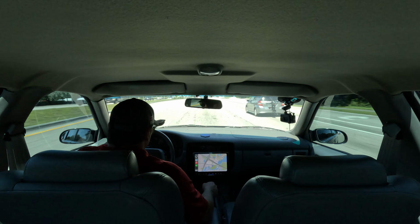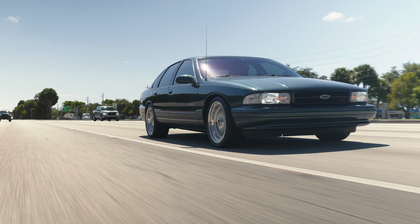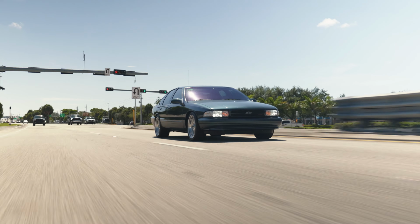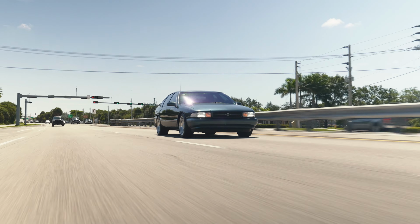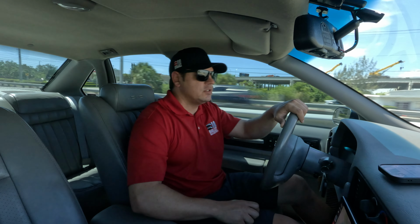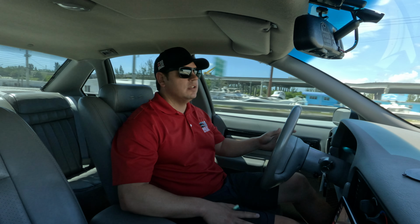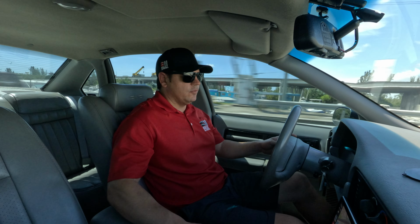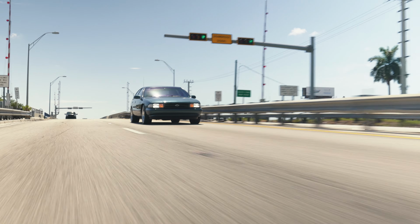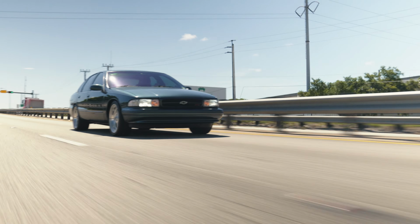It feels good. I'll probably gate shift it too, so we can see if we can get it to chirp in a second. But in regards to drivability, extremely clean. Dash has no imperfections. You have a phone holder right here, which is nice. Door cards are nice. Headliner's nice, and it sounds so good. So if I gate shift it, listen to this. Ready? Brakes are even, so it has upgraded brakes, upgraded suspension.